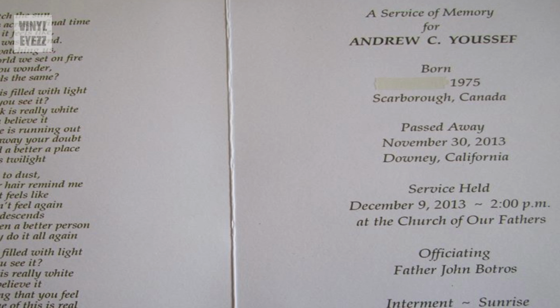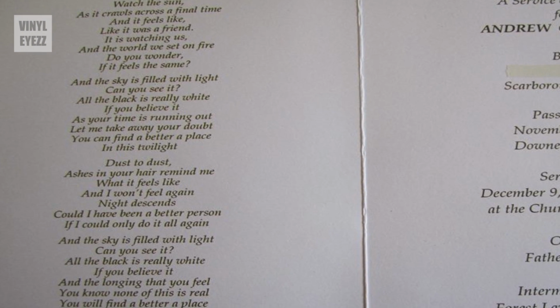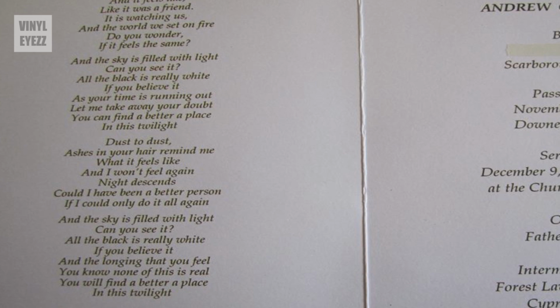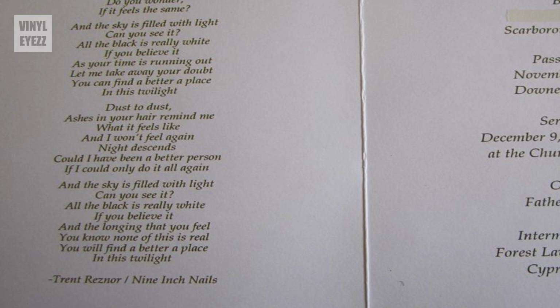And after his passing, a memorial service was held for him at the observatory in Santa Ana. And even during his memorial, he wanted the lyrics from his favorite Nine Inch Nails song, In This Twilight, to be featured prominently on the left-hand side of the memorial card itself. So it's really hard not to get choked up when you hear about how these events unfolded. But essentially, Trent Reznor did a very nice thing for Andrew during his final month, and I felt that more people should definitely know about that.